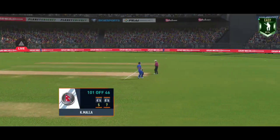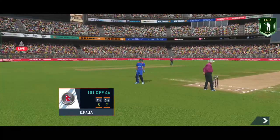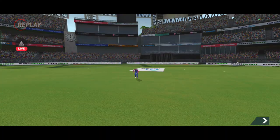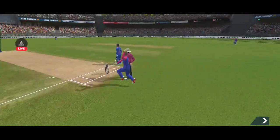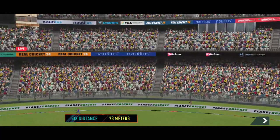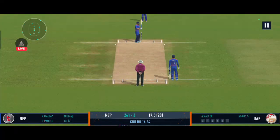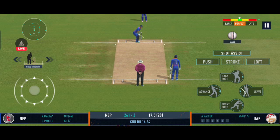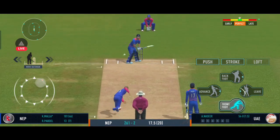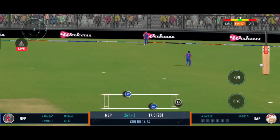This has been a high-class century. He has looked so confident throughout the innings. I tell you what, that shot looks even better in the replay. Lovely timing. Edge, but lands in no-man's land. He deserved a wicket there.